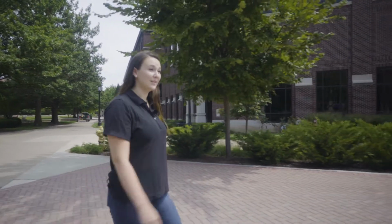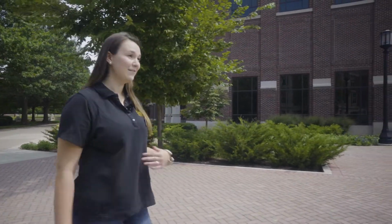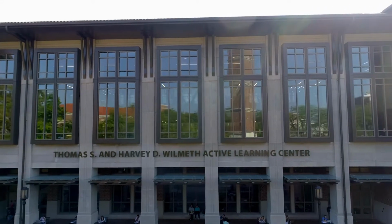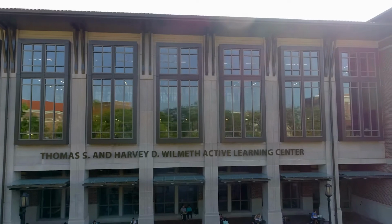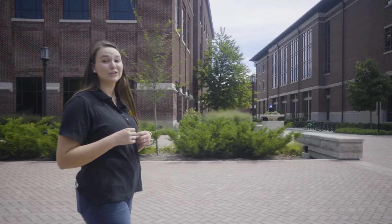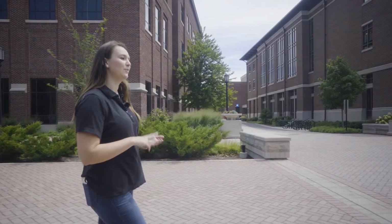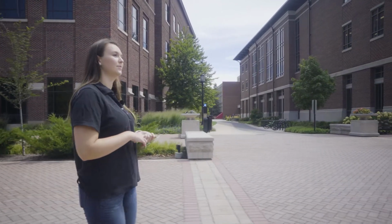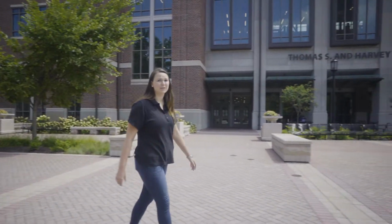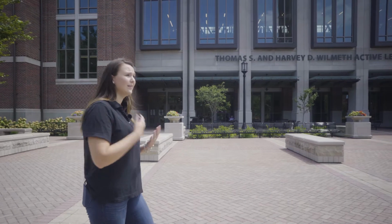There's also tons of places to study on campus. My favorite place to study is the Wilmeth Active Learning Center, which we're about to pass on the left. They have the most amazing reading room that has all these different tables and really comfy chairs, and there's chargers at every table, so you can plug in your phone, plug in your laptop, and they're open really late, so you can come in and get your work done. There's also computer labs all over campus, so if you don't have certain programs on your computers, a lot of the Purdue computers actually have those programs there for you.